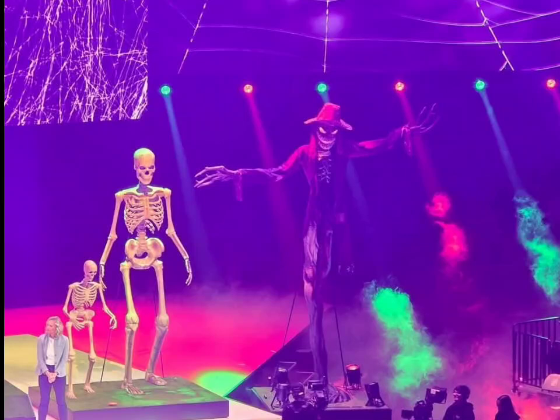A 15-foot scarecrow right here next to the 12-foot skeleton. Remember, 5 years ago, the 12-foot skeleton was the biggest thing in the retail market. That has been absolutely beat. I'm not more impressed that the Scarecrow is 15 feet, but I'm impressed by the arm span. That is absolutely huge and wild. But then again, how is that going to be managed in your yard? How are you going to take that down, put it up?